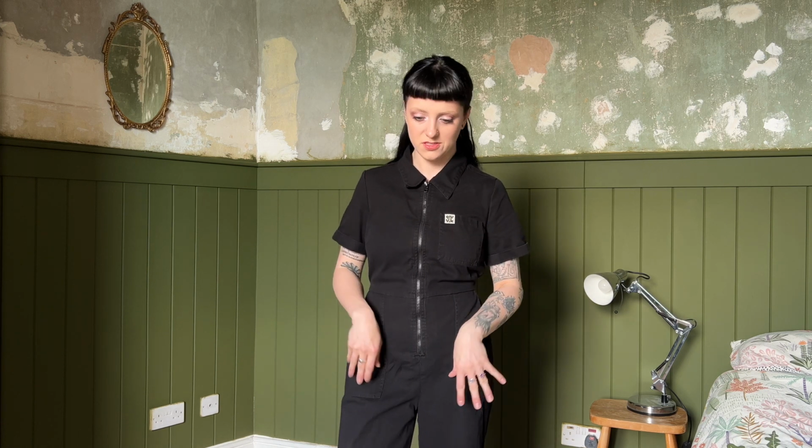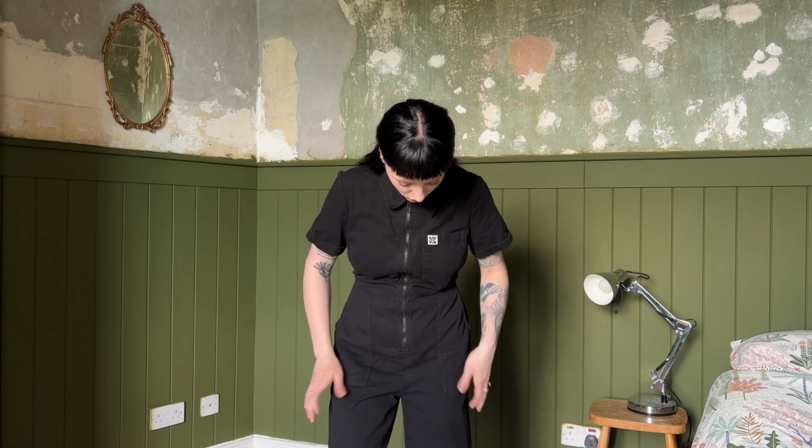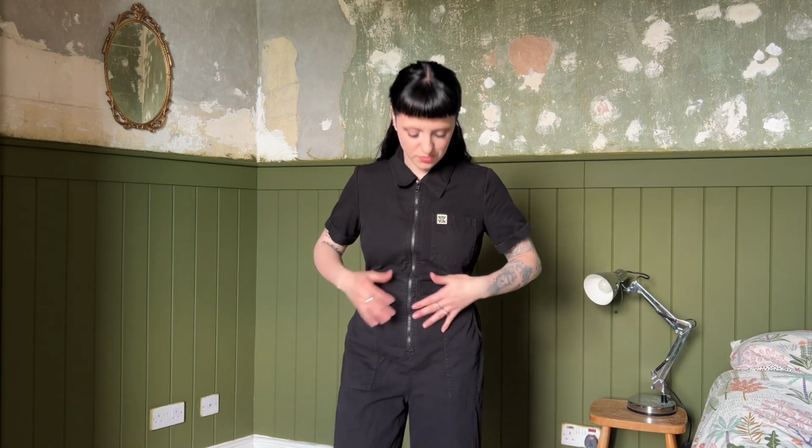You can get them in 1,000,001 colours, and they always do collaborations with artists, so you can get some really funky patterned ones too. But you know me, I just love everything that's basic and black. But yeah, I've worn this jumpsuit quite a lot and I'm obsessed with it. I feel like it just fits so good.